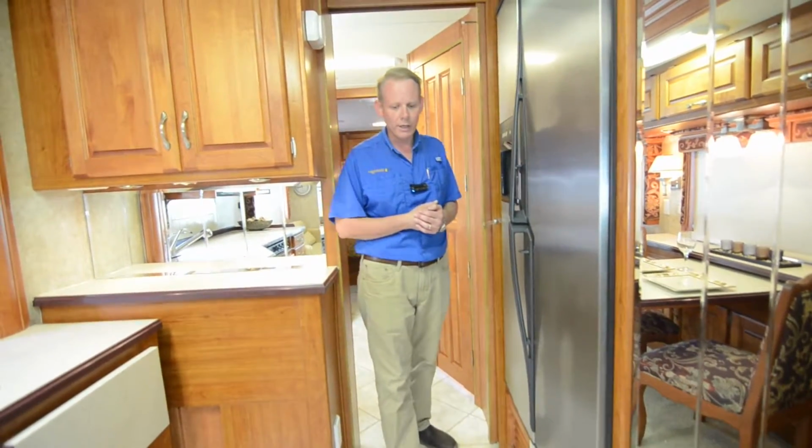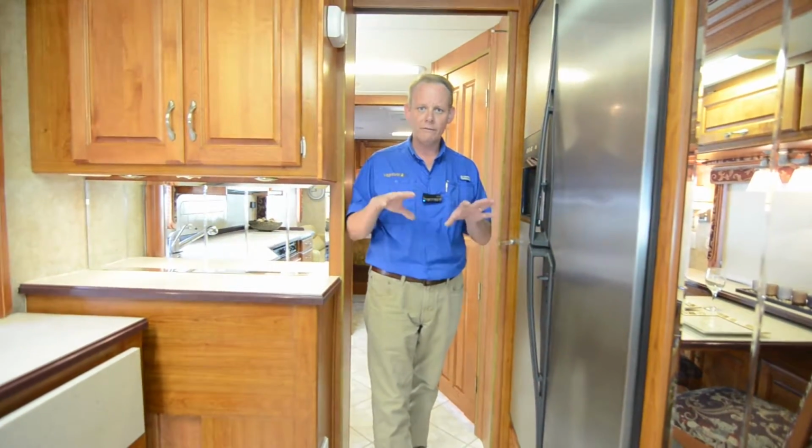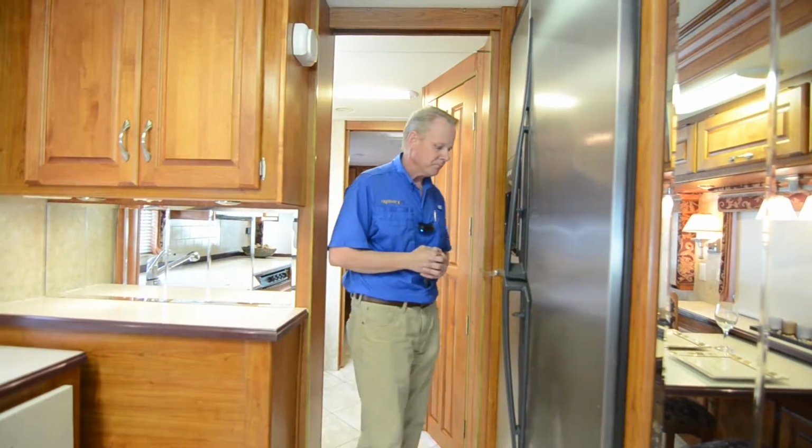If you're interested in a coach that we have in inventory, and you're very far away, we can always send you a very detailed picture package. It'll usually come with 100 to 125 pictures of all the little details in a coach, so that if there is a little flaw, we take a picture of it.